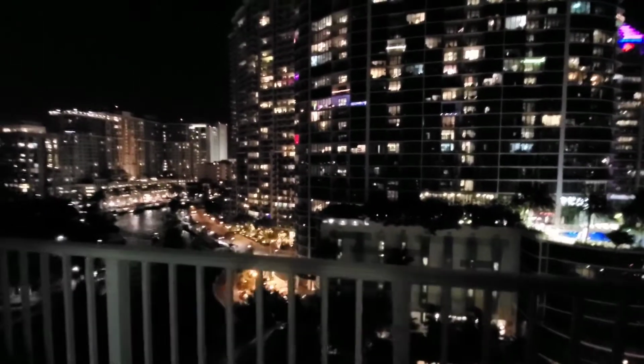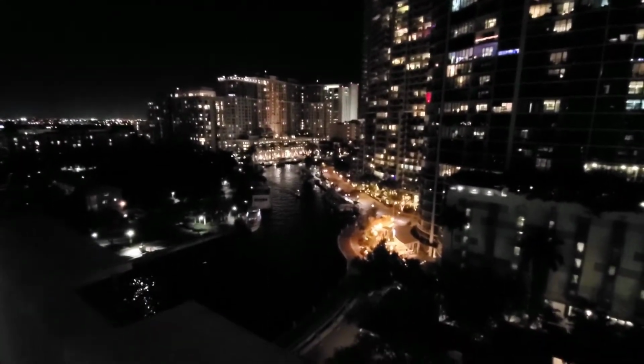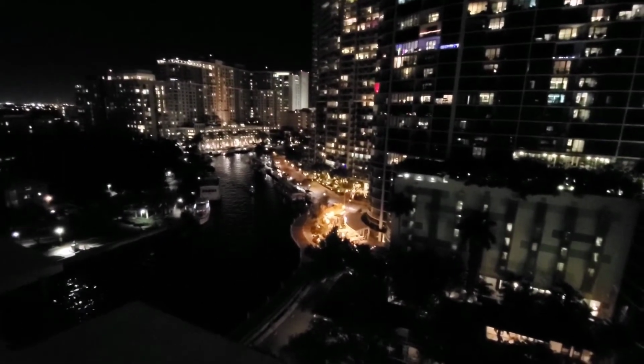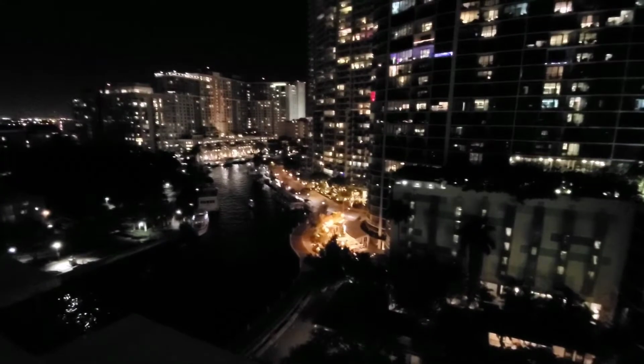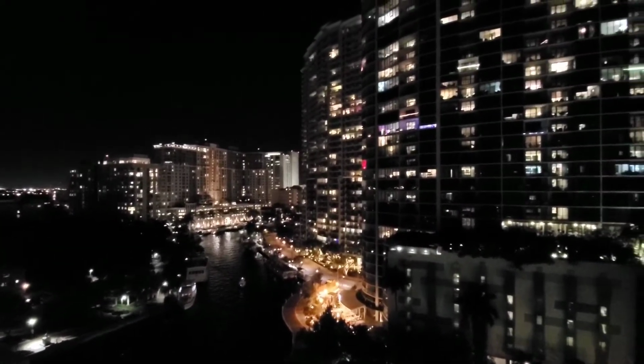It's hard to see because it's quite dark here, but look at this view. We've got the riverside view. So there's the New River. You can see the boats kind of wandering to and fro. It's a Friday night, so people are out and about, walking around, shopping, getting some food. And this is right here, right off of Las Olas.